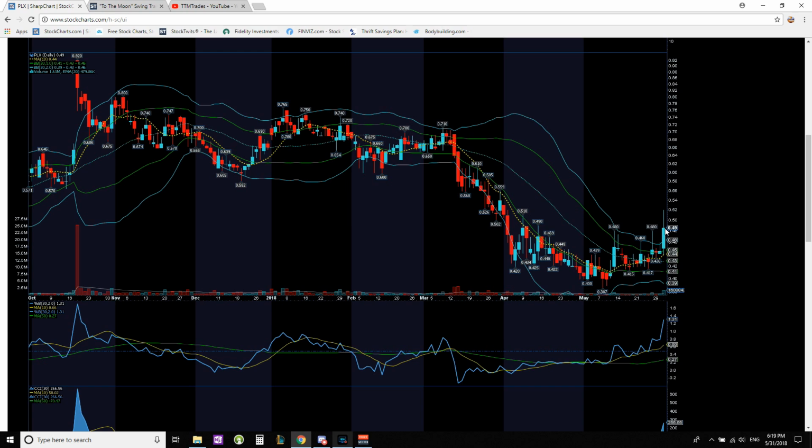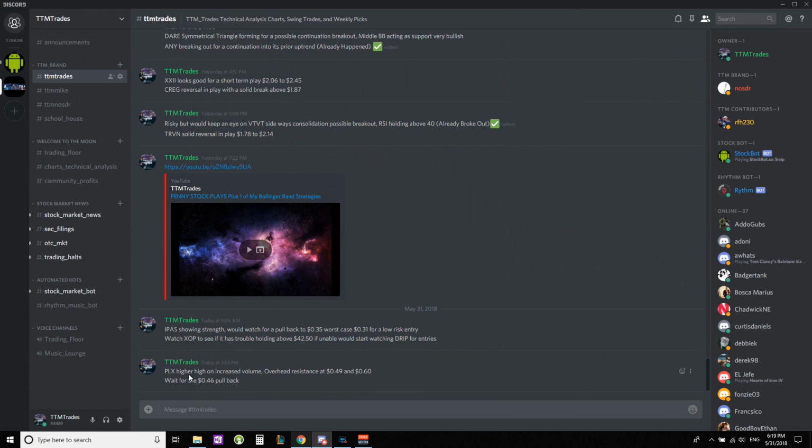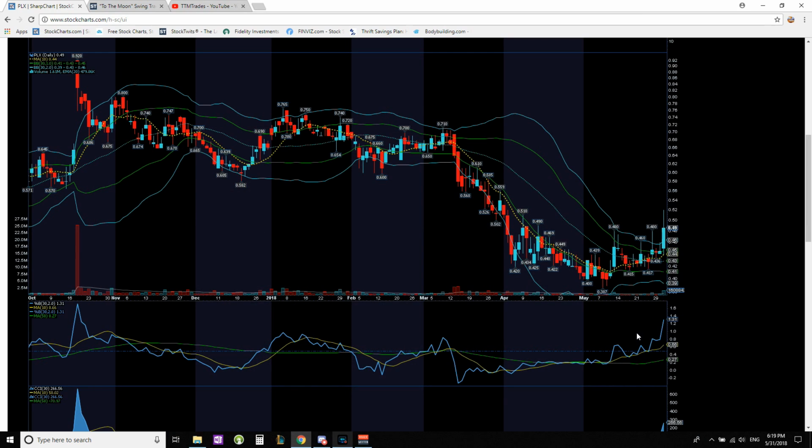Now it has pushed up pretty high, so if you're on the sidelines waiting to jump in, I would pretty much wait for a pullback, which is what I said in our Discord chat. PLX higher high on increased volume, overhead resistance at 49.60. Wait for the 46 cents pullback. All right, you're pushing into a resistance area.